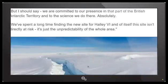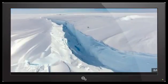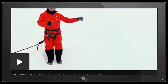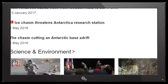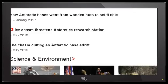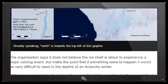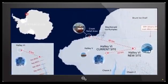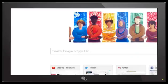Oh man, between this happening and Barnum and Bailey closing down the greatest show on Earth, they seem like strange omens. All right. No comments? No comments. Okay, there you go, giant crack. Cracking in the Antarctic, which doesn't seem like good news.